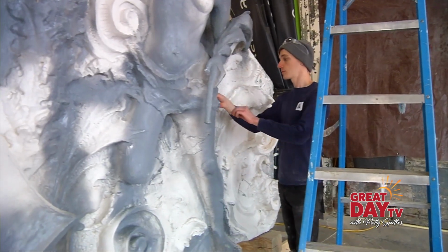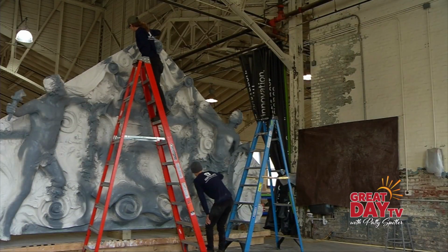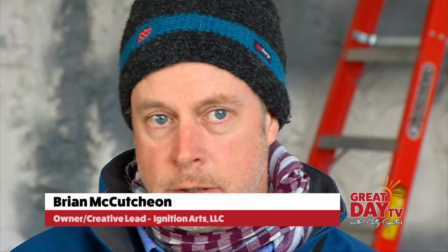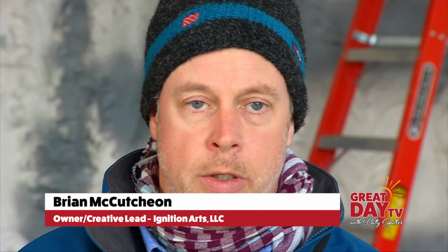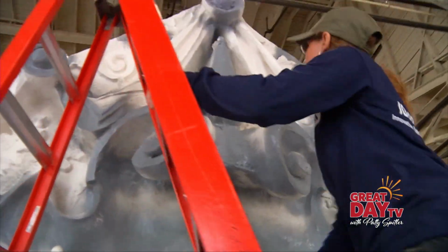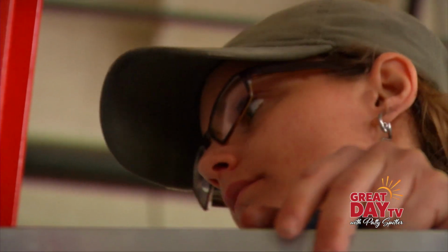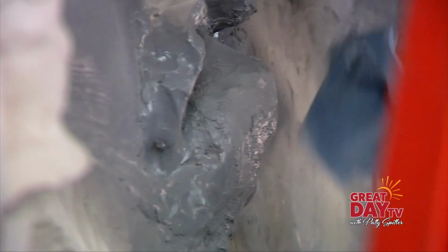Enter Ignition Arts on the west side of Indianapolis. Ignition Arts is a custom fabrication company, predominantly large-scale public work, but we also do art restoration work periodically. Most everyone on the team has an arts-related degree. Being able to work on a project like this in Indianapolis is really a great opportunity for us.